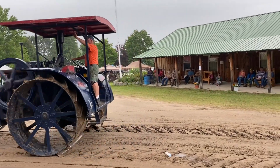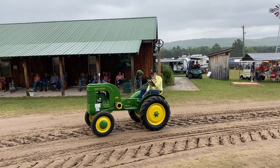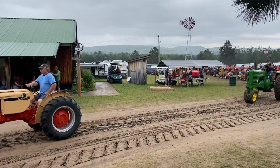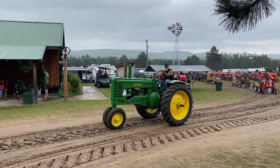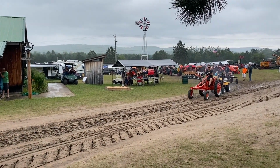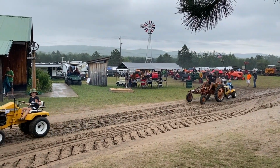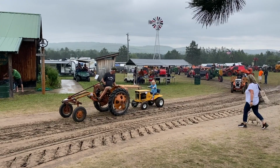A 1938 John Deere Model L by D. Crosby, Ross County. A 1957 Case Model 310, owned by John Spencer, Deptford, Michigan. John Deere Model A, 1946, Jim Colton. An Allis Chalmers Jeep around the corner, pulling behind it an Allis Chalmers lawn and garden tractor, followed by another Allis Chalmers Jeep, also pulling a lawn and garden Allis Chalmers tractor there.